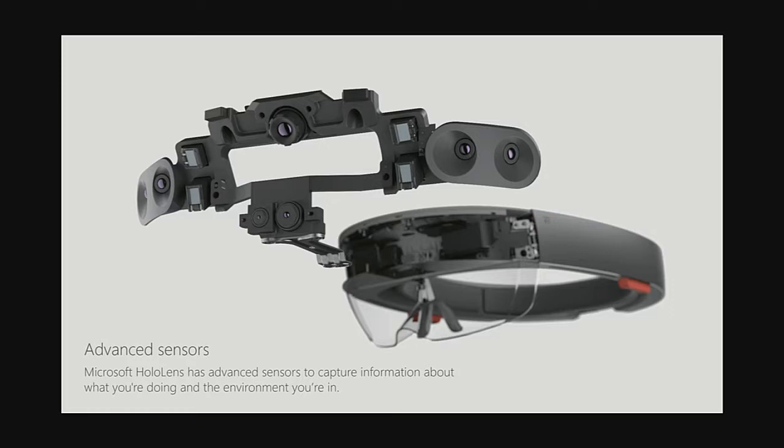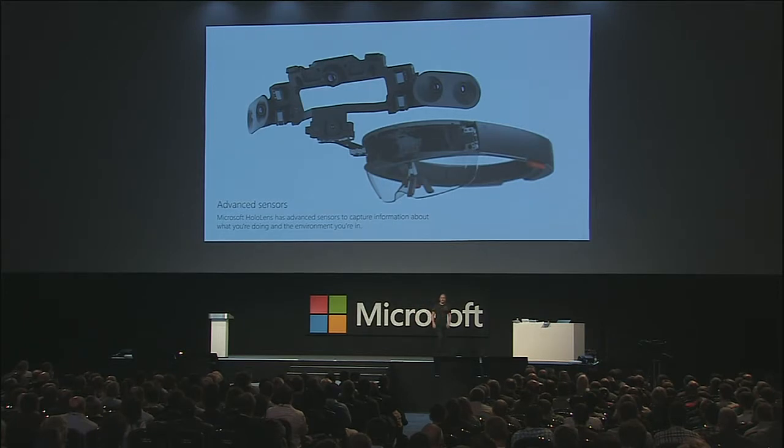We also have an RGB camera here at the front in the middle. So I can say to my device, hey Cortana, shoot me a video. And it would just start recording a video for me. Or hey Cortana, take a photo. And I think this one is an ambient light sensor.